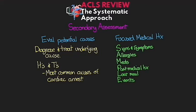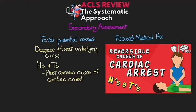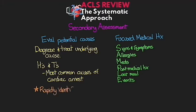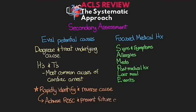Now, I am going to link to a video up above where I did cover these H's and T's quite in depth, so make sure you guys watch that if you want to learn more about those. But here, if we're able to rapidly identify and then reverse the cause or the potential cause, then we could potentially aid in the recovery of spontaneous circulation, achieving ROSC, as well as the prevention of future arrest following that.